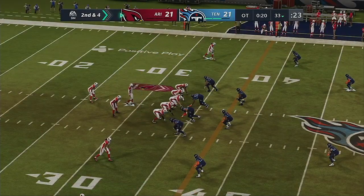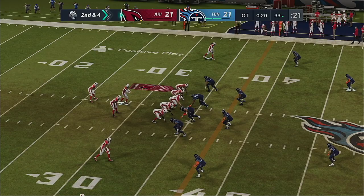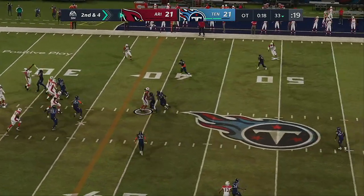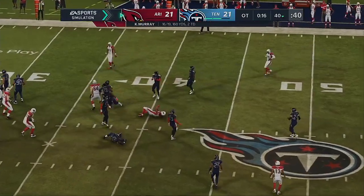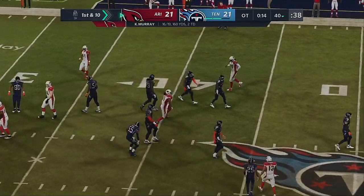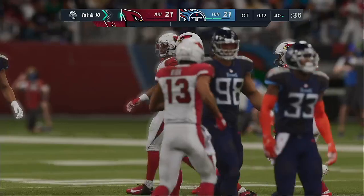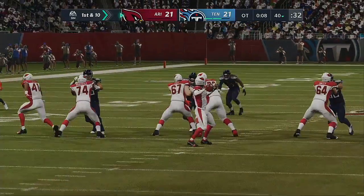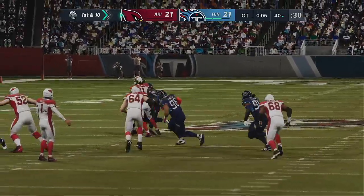Working with a second and 4. Out of the gun, here's Murray. Fitzgerald bringing it in over the middle. And he'll bring it up here to right at the 40-yard line. 7 yards there and a first down. First down, Arizona.